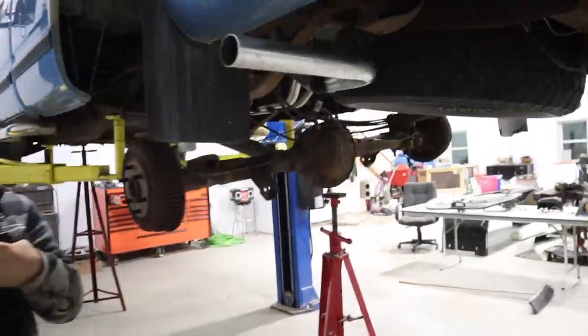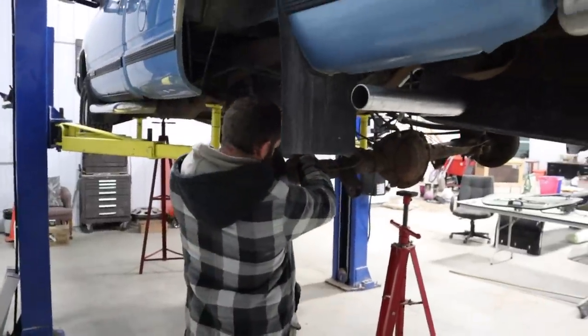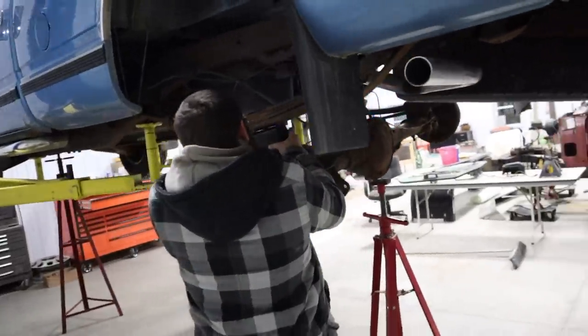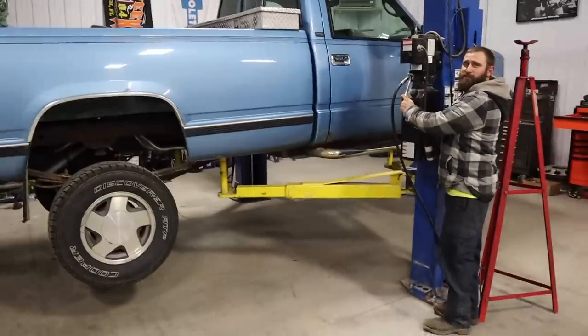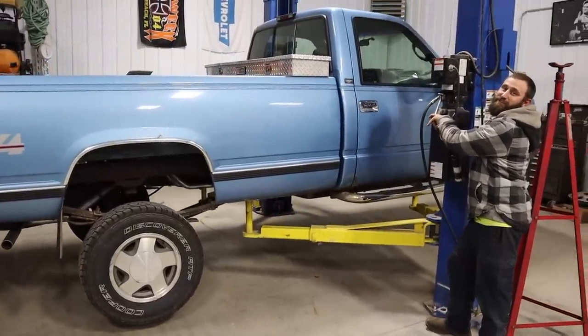So we're gonna see if he can get this block put in, and maybe the other side, but other than that, it's pretty much all we're gonna be doing today. Yeah, it's a 2-wheel drive. We gotta put the mud grapplers on the back just to get through the snow this winter.